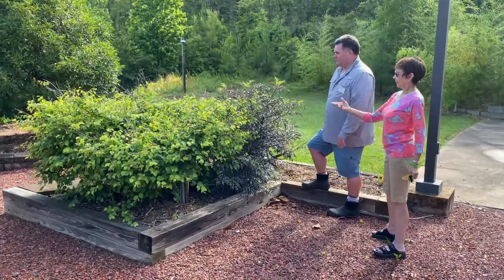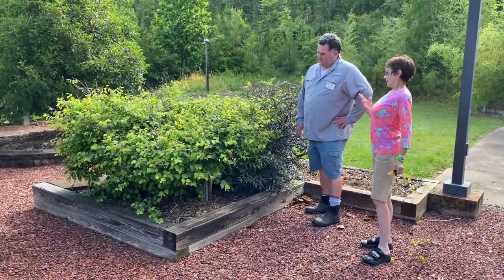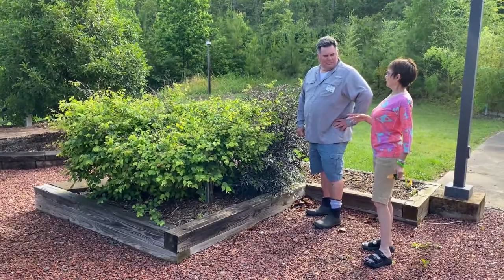I think I recognize this. Go ahead and tell me what it is. This is winter hazel. That's what I thought. Corylopsis. Does it root? You know, I don't know. I haven't tried to root it. You know, the tornado took mine. Oh, and no, I haven't been able to get another one.